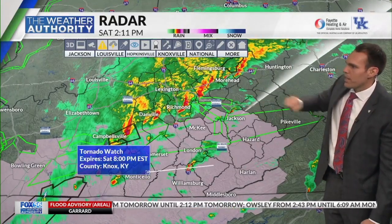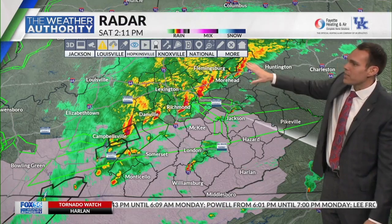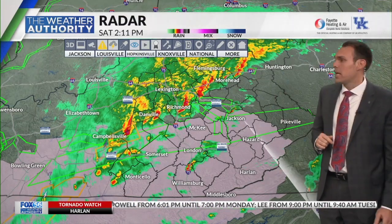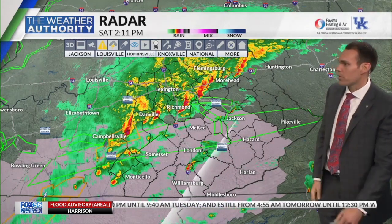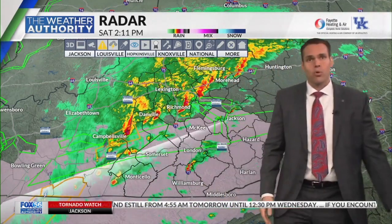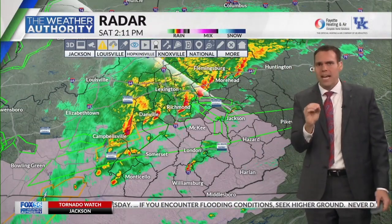Let's talk about some of the rainfall that we're seeing across the area. Active severe thunderstorm warning just northeast of the viewing area. For folks there in Lewis County, they had that warning earlier, now beginning to push towards the north and east. But right along the 64 corridor, including here in Lexington, I believe we're just tracking a heavy rain threat.